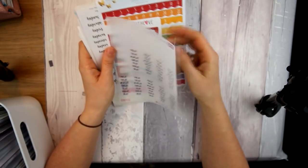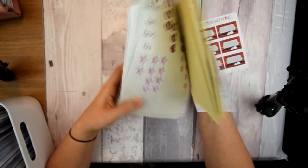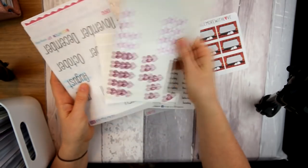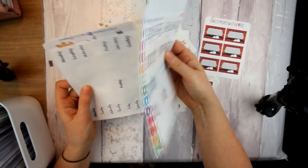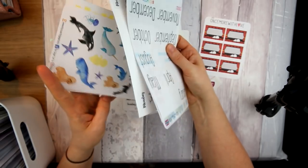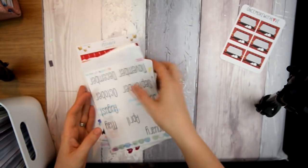So, my dates section. Well, what's cinema doing in there? Woman. These are dates and numbers and days of the week. These are from Elliebethdesigns. These are from the Ginger Cat Company. These are Sweetkawaiidesigns. So yes, that is that.